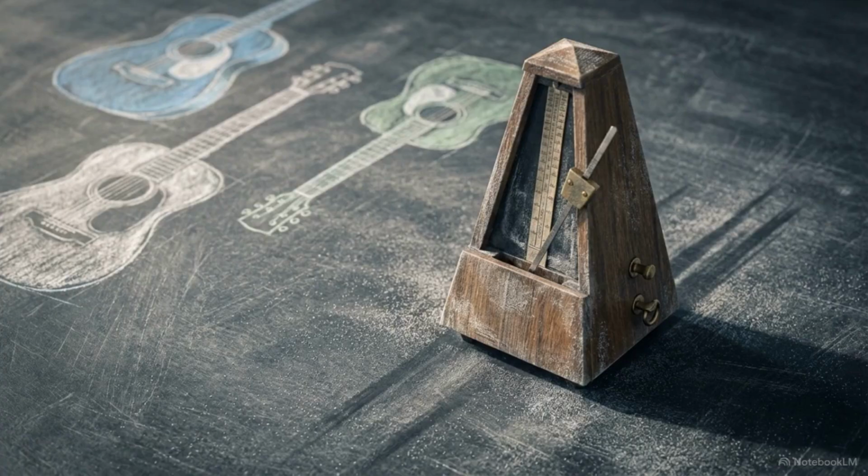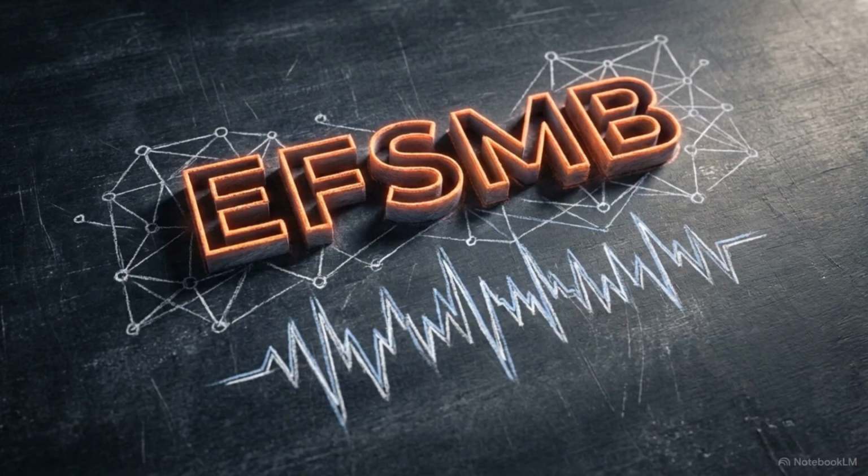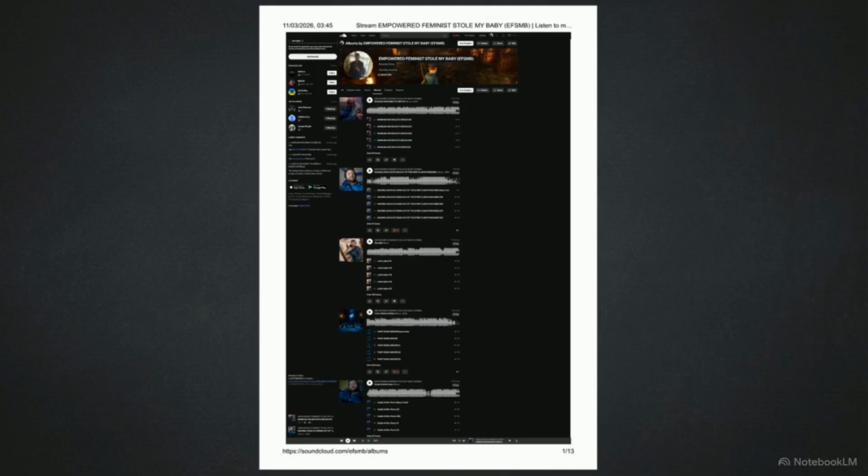Traditional music production operates on a slow timeline. A standard 9-song album often requires many months of writing, recording, and professional mixing before it's ready for release. Then there is an independent creator operating under the name EFSMB. This profile shows a completely different scale of production. The creator has uploaded 1,589 distinct tracks. That volume translates to dozens of full-length albums, all deployed in a vastly compressed timeframe.